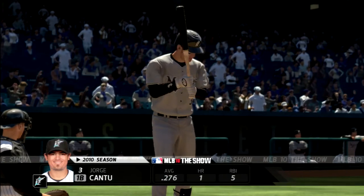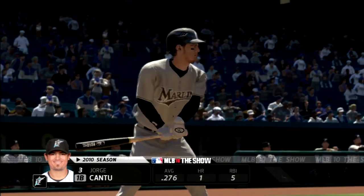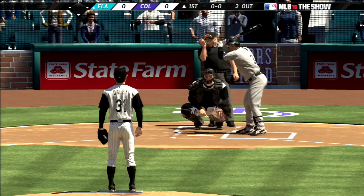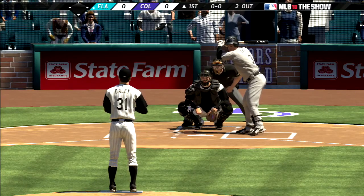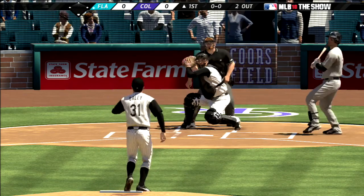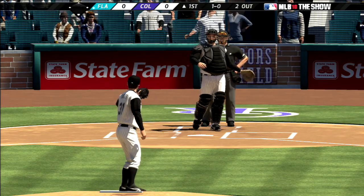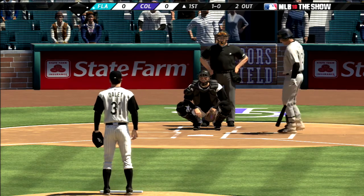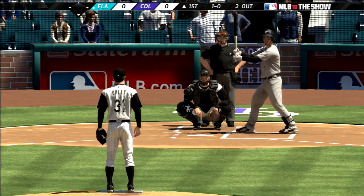And so two are gone now for Jorge Cantu. And this pitch is up and in as he backs away. It's ball one. And he's been struggling of late. He's just 1 for 10 so far in this series.